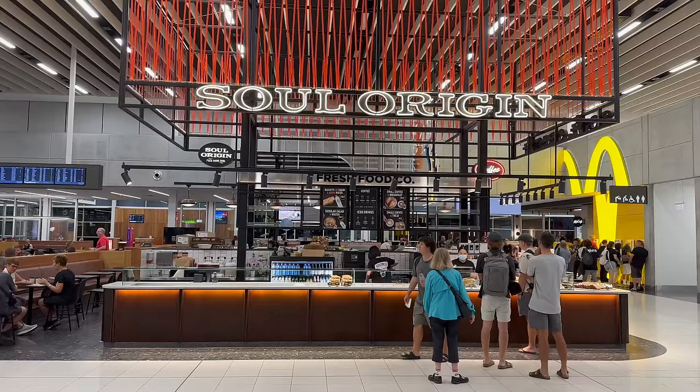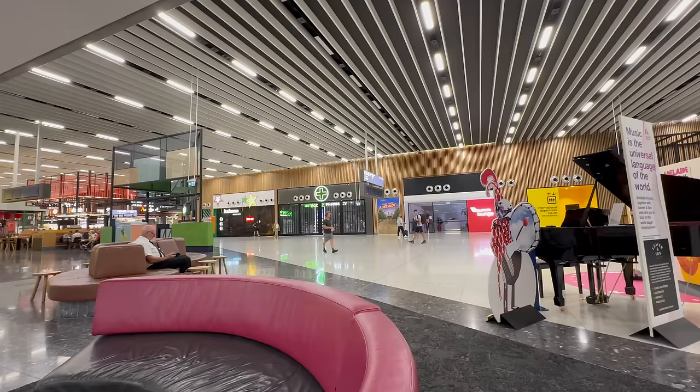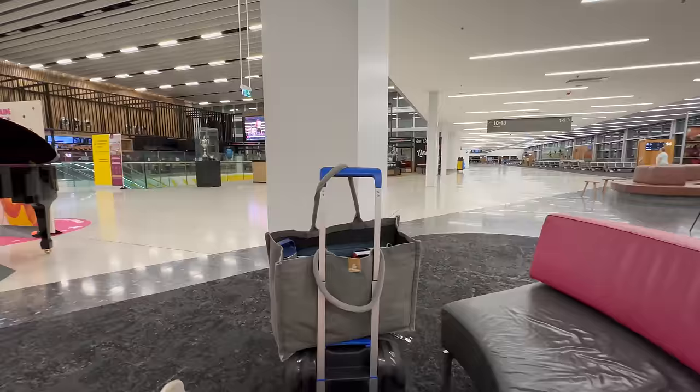Check-in for Virgin Australia is indeed open. The food court is open, including McDonald's. However, the Virgin Australia lounge doesn't open until 5. Same goes for the Qantas lounge. But waiting here is definitely better than waiting for your Uber, which might not arrive.